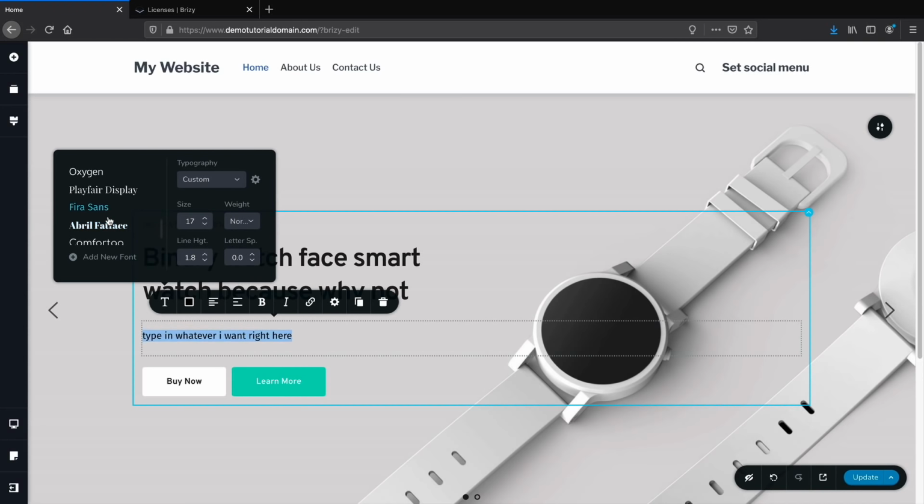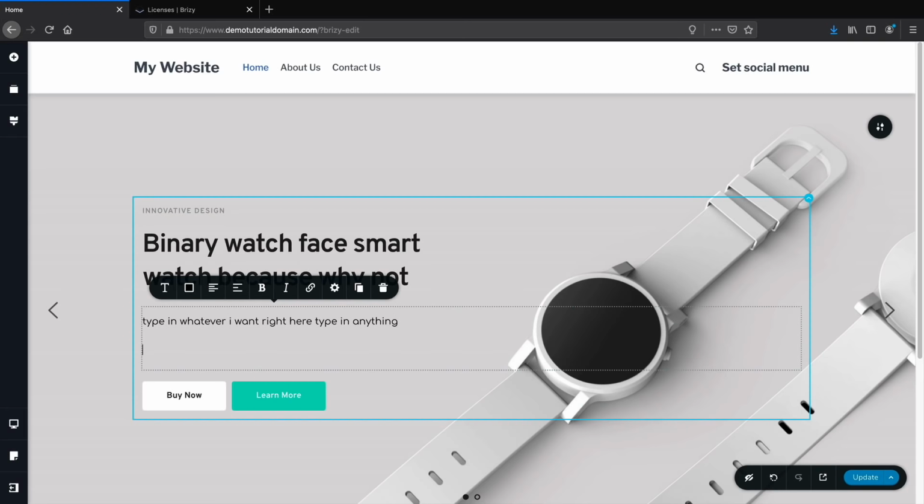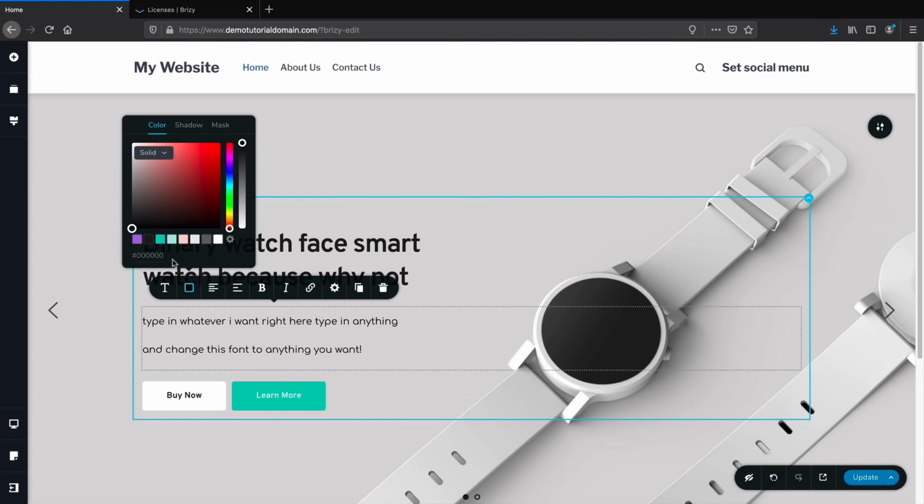Oswald, you guys get it, so you can go through this and just have fun and type in anything and then enter and change this font to anything you want. Yeah, pretty simple. So also we have the color. So if you want to change the color of the fonts, you'll click on this, obviously, and then you can go ahead and change the color of the specific fonts to anything that you want.